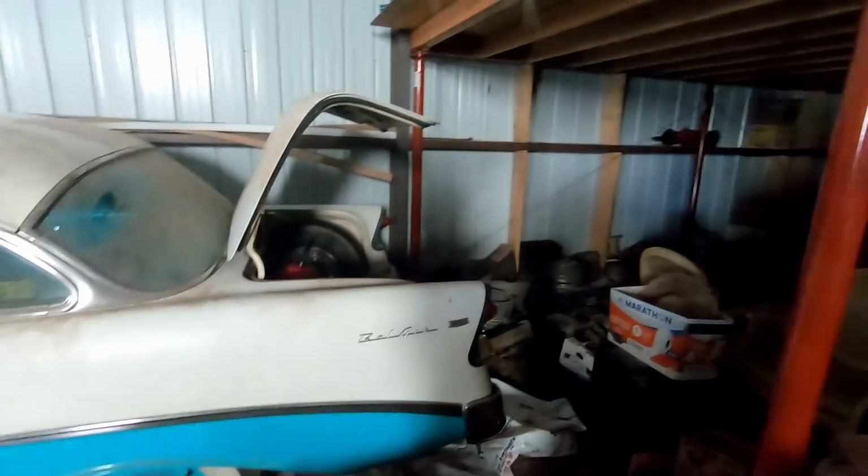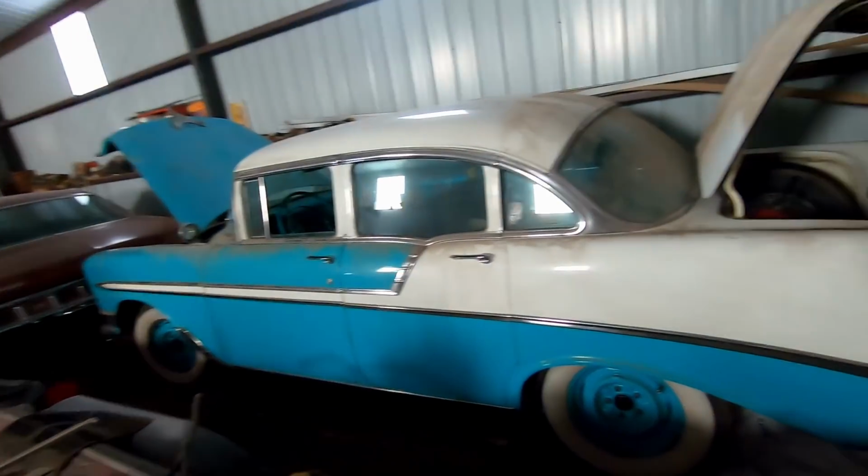That way, we've got a little more light. I know it's a little dark in here right now. The camera quality is not as good in the dark, so we're gonna try to push it in the light. We either need to get a trailer or see if we can get it to move, but we don't know if the brakes work. It does have bias-ply tires, which means flat spots, but that's all right.